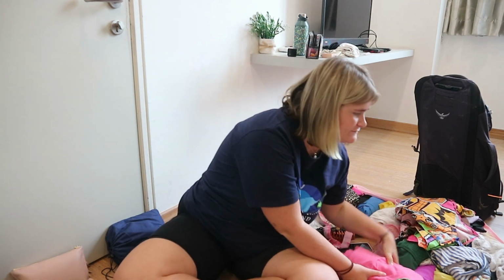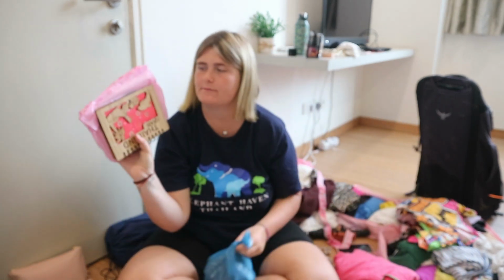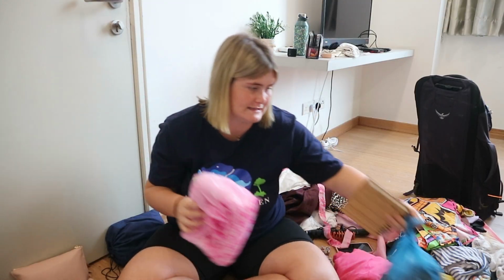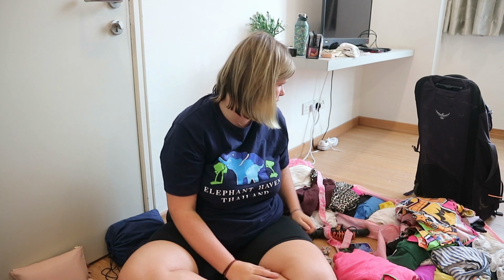I've also got little presents and stuff, so I'll show you how many presents and things I bought. So this is for me. This is my book that all of my camp members signed, which was so nice. And then I've got a few little presents, which again is also a nice little touch.